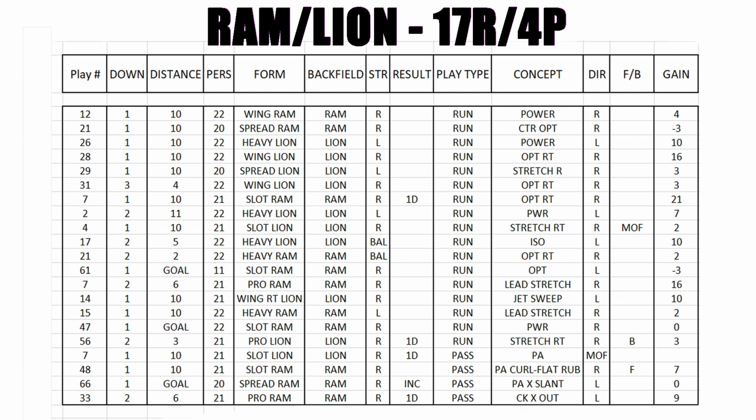I think you've got it 1, 2, 3, 4, 5 times in this data set. So 21 plays out of Ram or Lion, and you've got stretch approximately 25% of the time. That's a pretty big number. But the run pass tendency or pattern is what I'm trying to make note of here. If you or anyone else has any other element you want to make note of from this data set, by all means, go right ahead.